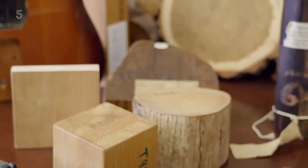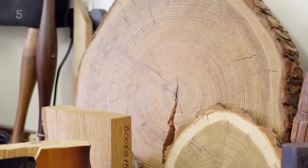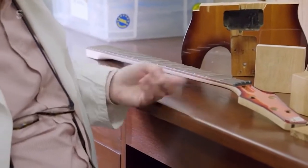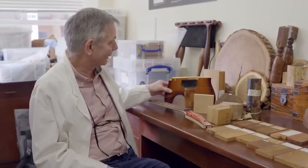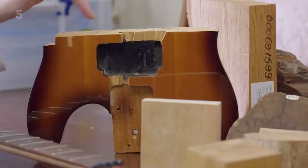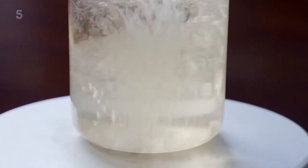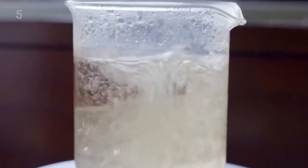As well as solving murders, Peter helps to fight illegal logging by determining if a wooden object contains a protected species. We sometimes receive guitars, and as you can see, this one came off rather badly with its experience with us. There are actually three pieces of wood making up the body. We needed to check whether they were all the same or different. The way he does it is by examining the cellular structure of the wood.